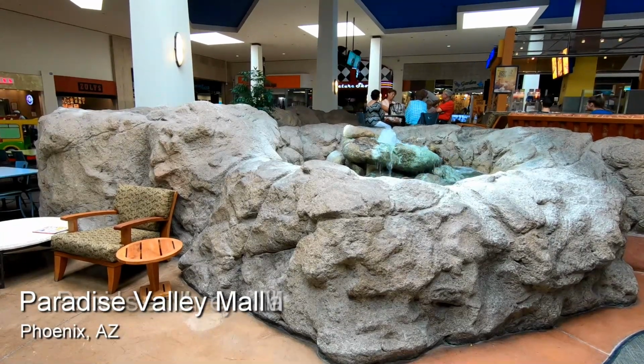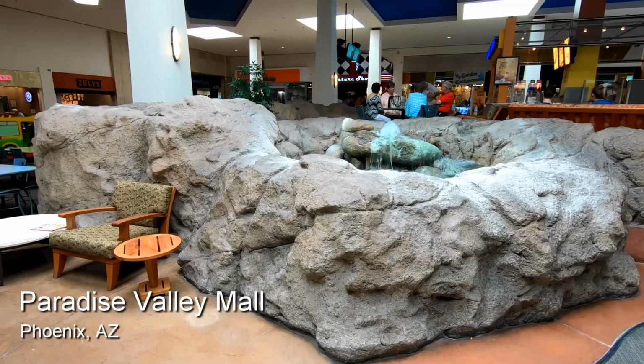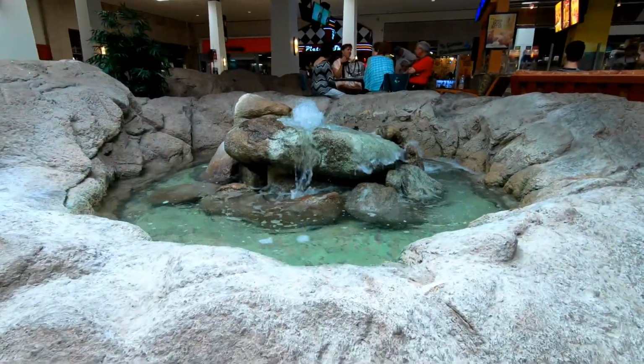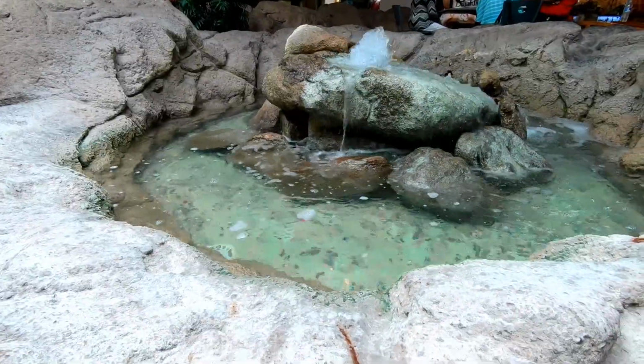Now this is the little fountain that's in Paradise Valley Mall in the food court. This is one of my favorite fountains, even though it's little, just because it's one that I remember from my childhood, and up until very recently it was still working. The last time I was here it was dry, which kind of sucked.